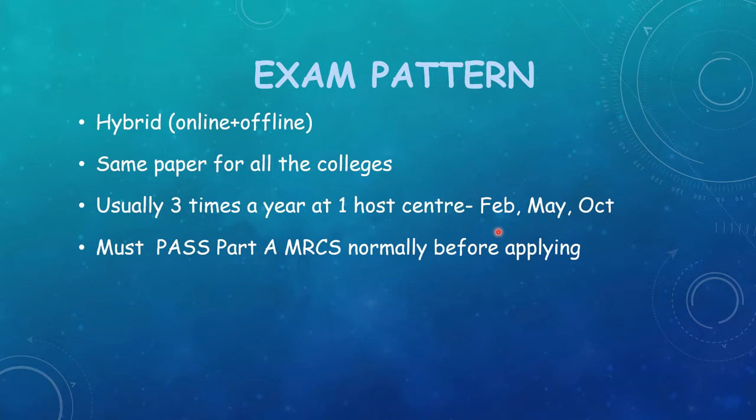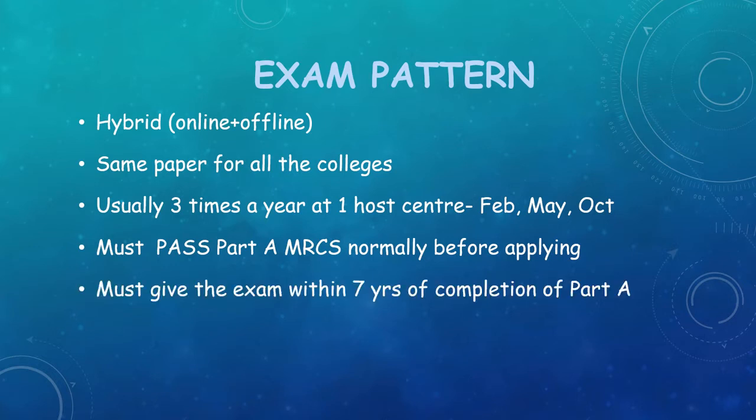You must pass Part A MRCS normally before applying for Part B, or the MRCS ENT OSCE exam, and must give the exam within 7 years of completion of Part A. The maximum attempts is 4 and the fee is 997 GBP. So it's a costly exam. It will cost around 1 lakh Indian rupees. So give it after preparing well.